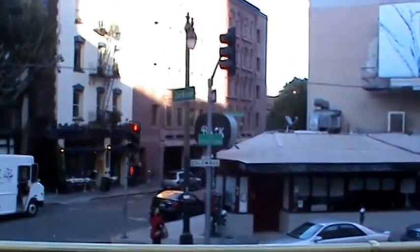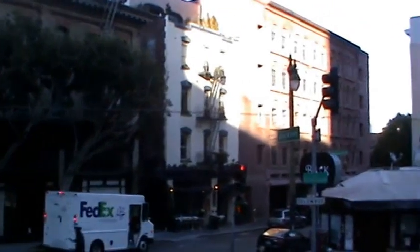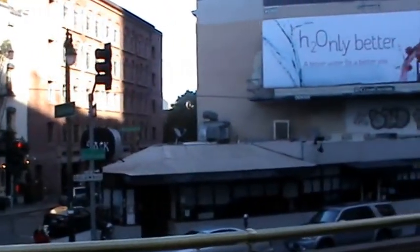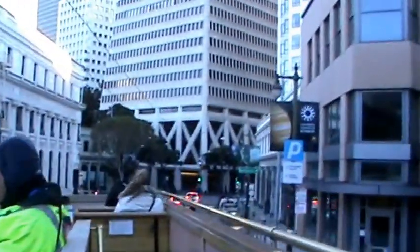Buildings that were built in 1851 and 1855 during the Gold Rush. We're going to continue going south, and then we'll go east along Clay Street to the Financial District and the Embarcadero.